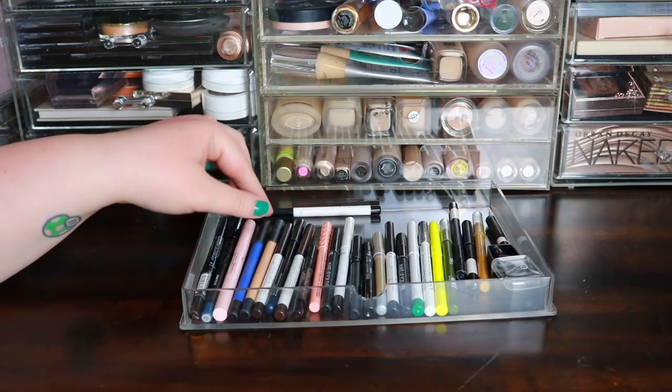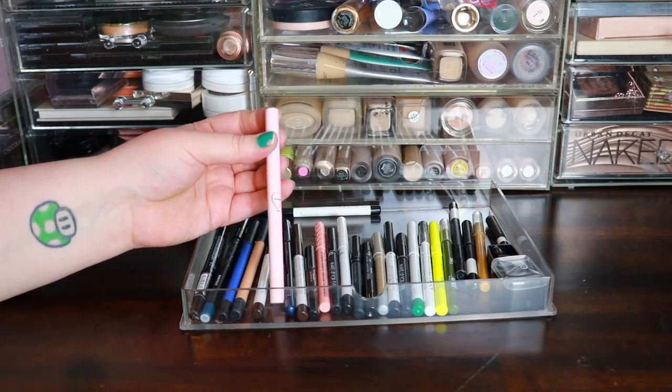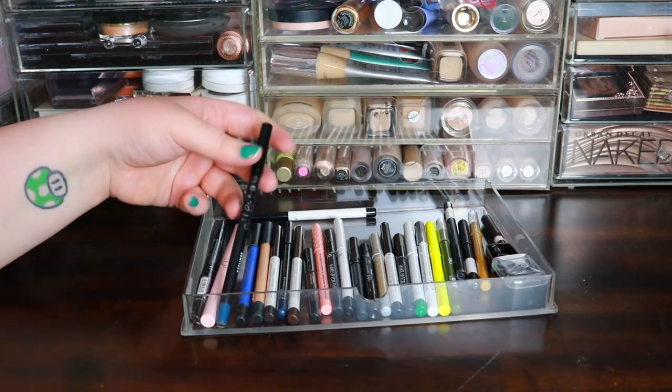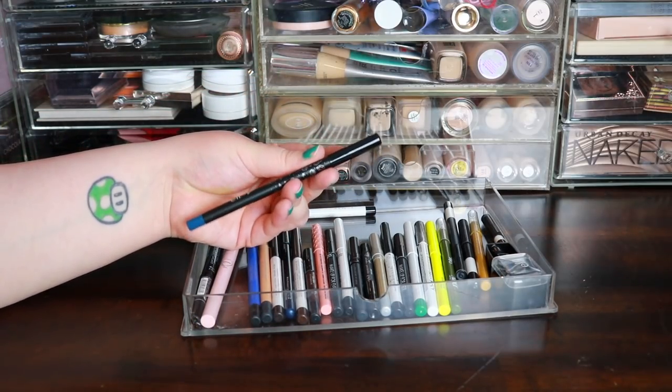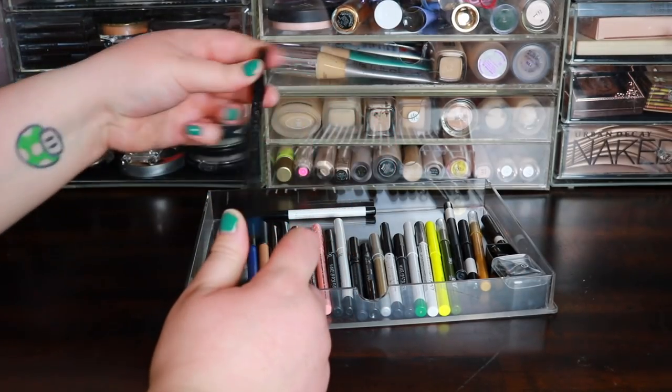I have a couple from L'Oreal. I actually have a brand called Who Me, which is something that Ren sent me from Japan, which is really cool. I have the e.l.f. J. Kissa collaboration. Have not used it. It's a blue eyeliner. Haven't used it. Can't tell you if it's good or not.